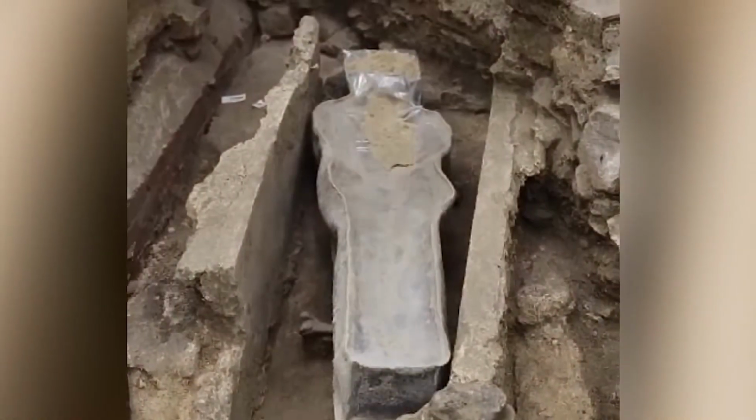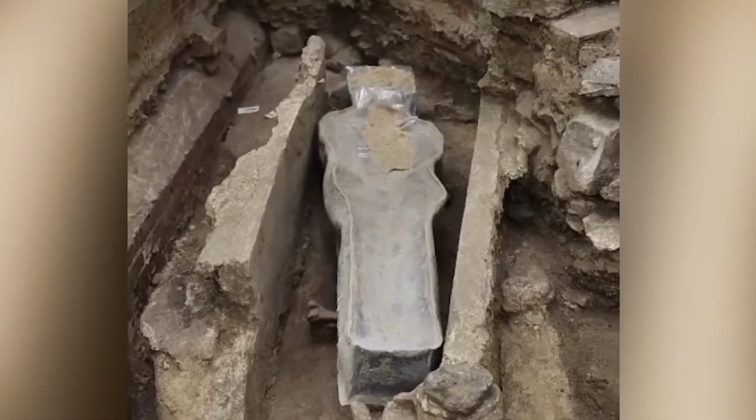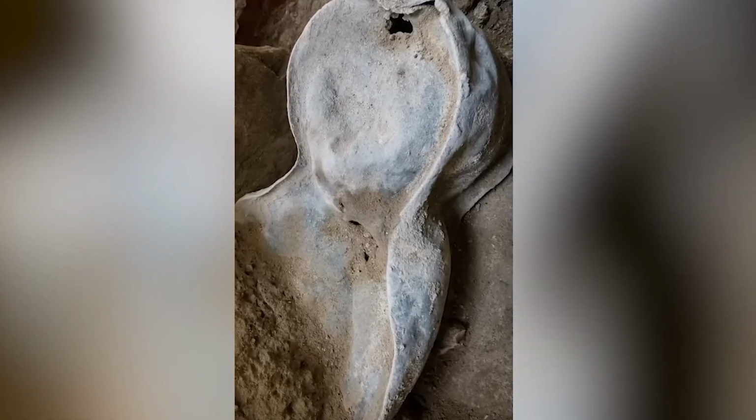Archaeological research continues to unravel more details about these historical figures and their connection to the rich history of the cathedral and the city of Paris.